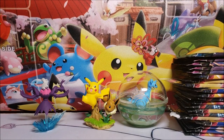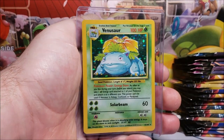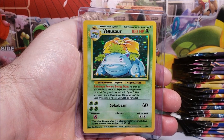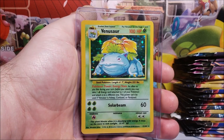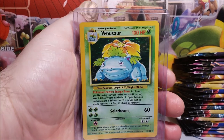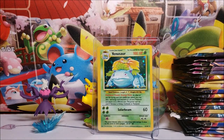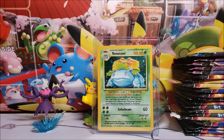But anyways, our old card for the day is this, oh god, Venusaur. I slightly moved my camera, so I don't know where the perfect spot is right now, but it's a base set Venusaur, not first edition or anything cool, but it's pretty sick. I actually got a ton of old cards from a comic book store that just opened up, and I have a giant stack sitting here on the desk with me. I spent like 30 bucks and got approximately $60 to $70 worth of old cards and energies and stuff like that.